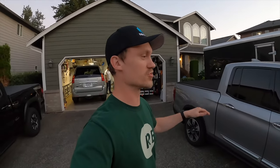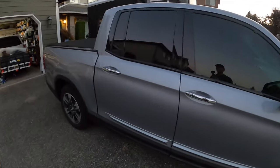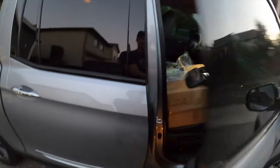Hey everybody, Yuri Motzla here, and today is the day right before the drive. We're going from Washington to Georgia, about 2,800 miles. So here is the Honda Ridgeline. It's fully loaded, or will be in a little bit.